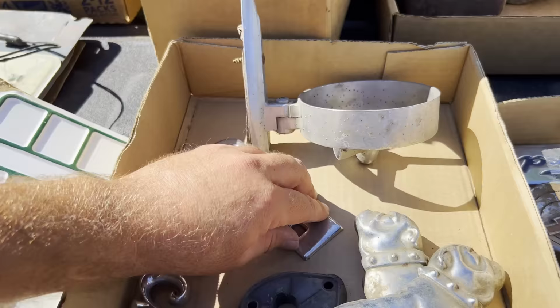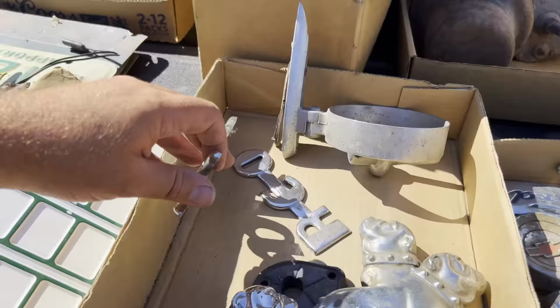I bought this box and those two strips that say Diamond T at the same time, and I gave 50 bucks a piece for them. But I don't know if I made any money on this one or not, but I kind of wanted a couple of these for myself. So I guess it all works out in the end.